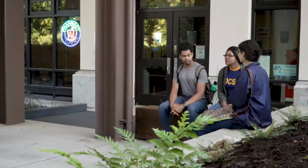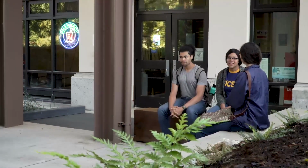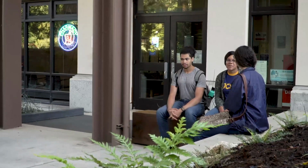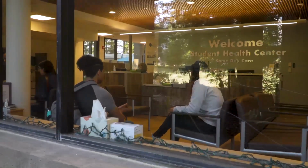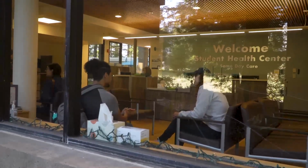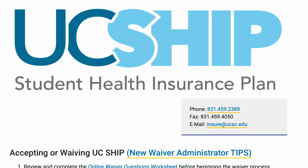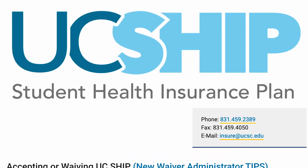The University of California Regents have mandated or required that all registered students have health insurance. The Regents also require us to purchase and offer every student a health insurance plan. We call the plan that we use the University of California Student Health Insurance Plan, or UC SHIP. This plan meets the Regents' health insurance requirements.